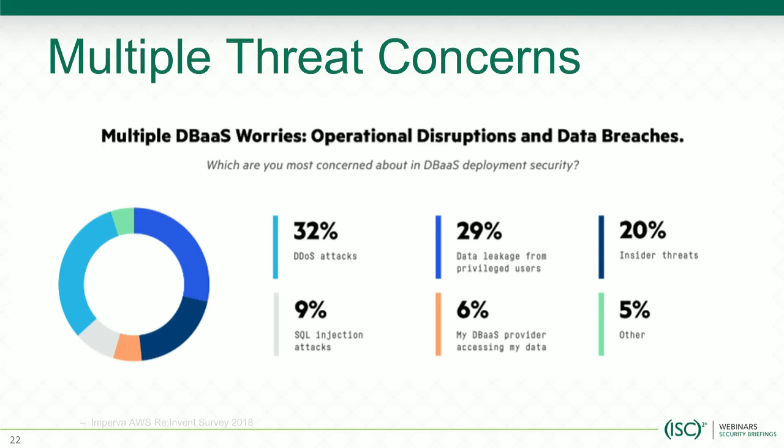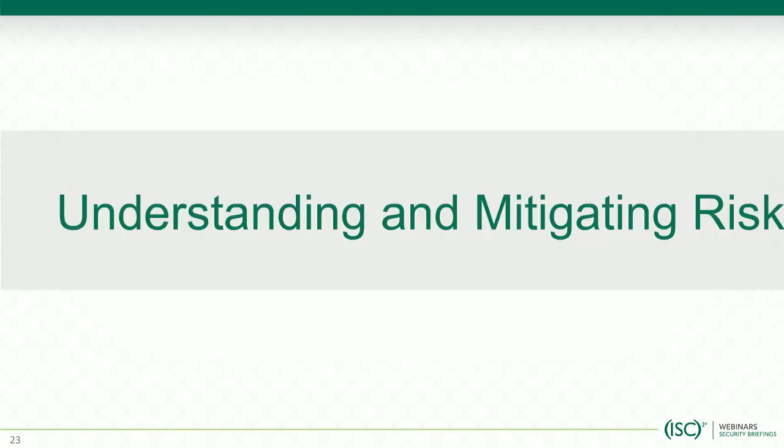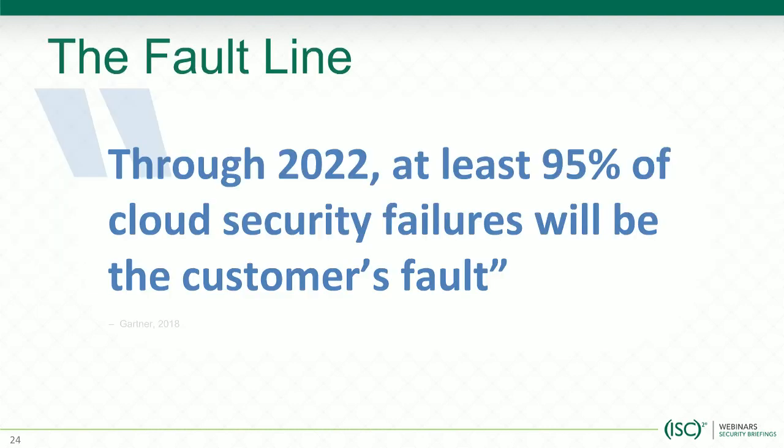The concerns likely vary depending on the organization, its security posture, and obviously the organization's risk tolerance levels. But either way, it's critical that the risks are identified, analyzed, and effectively mitigated, and that's something we'll explore next. So we've discussed some of the concerns and risks around cloud and database as a service migration. Let's move into the what and the hows associated with mitigating those risks and enabling effective migration or adoption.